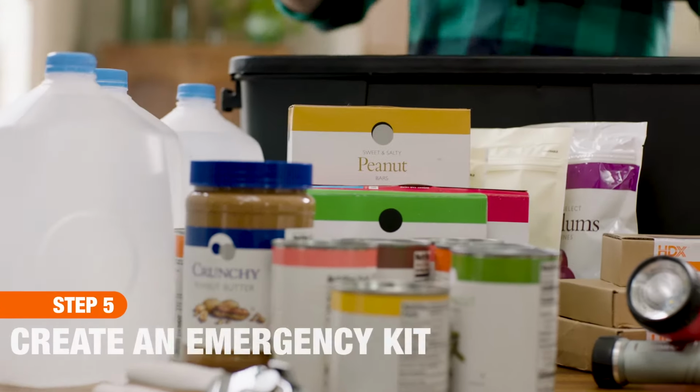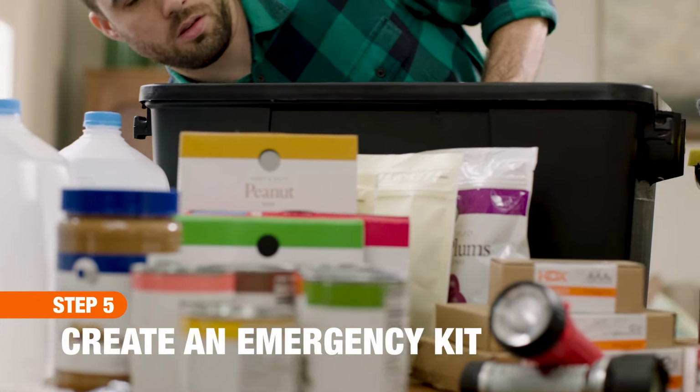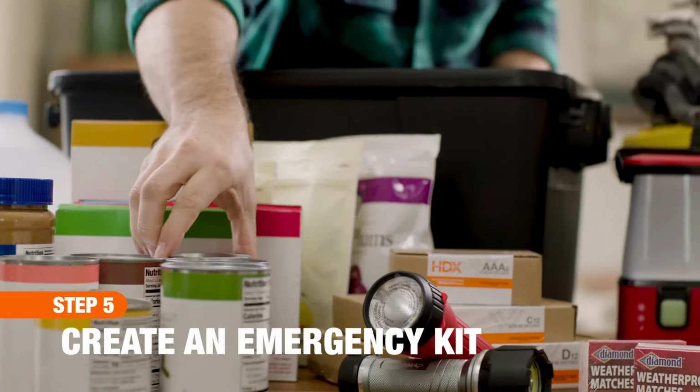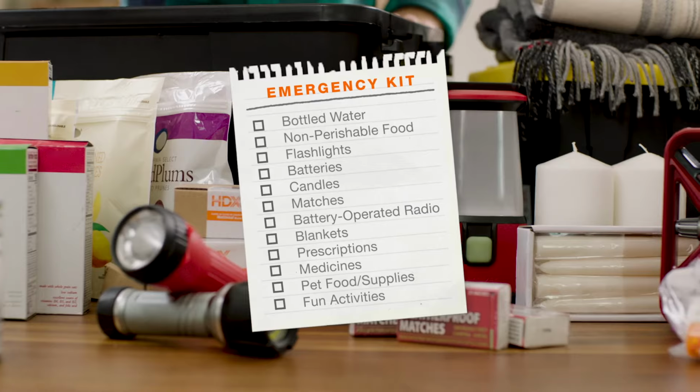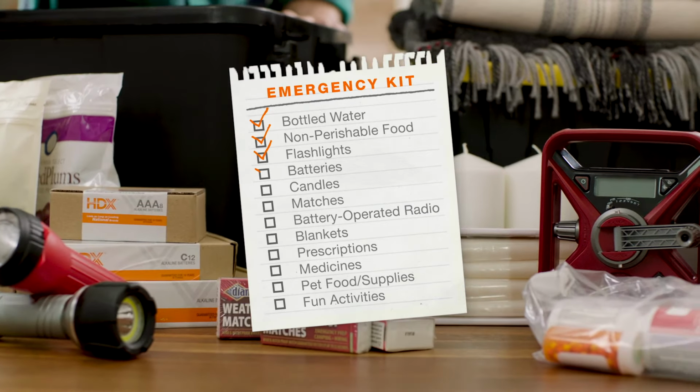And finally, if severe winter weather is in the forecast, pull together an emergency kit in case of a power outage. Include a 3-day supply of the following for each member of your household.